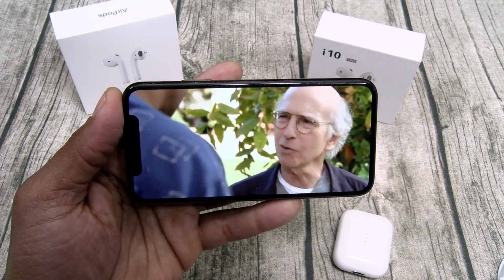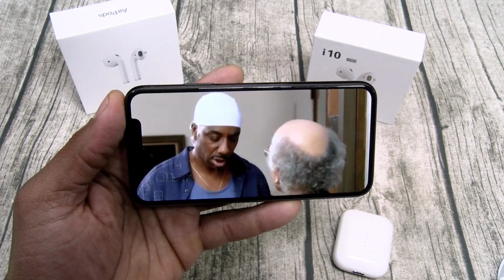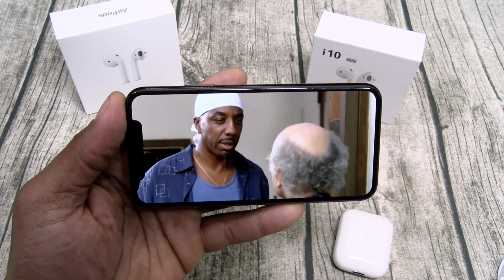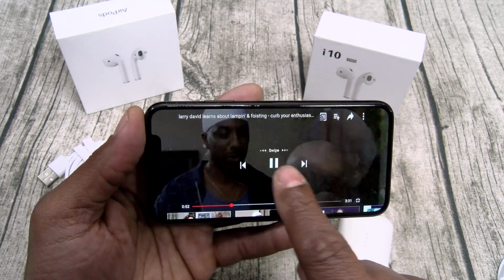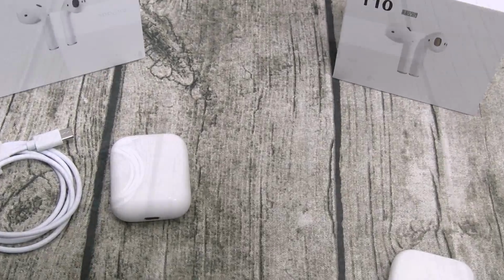Okay, there's definitely a noticeable lag. It's not bad, but it's a little teeny bit of lag. Not bad, though. Now let me try the AirPods.